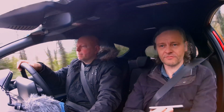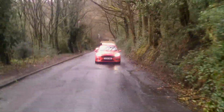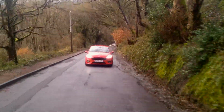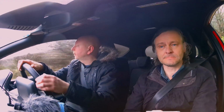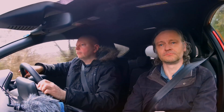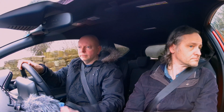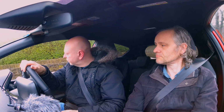Ooh, we hit 33 miles per gallon for an average. Just dropping from there because we're going uphill. Yeah, because we're going uphill. Still 32.8. Taking it steady up the hill. Bending down the hill. Very hard to see out of as well.